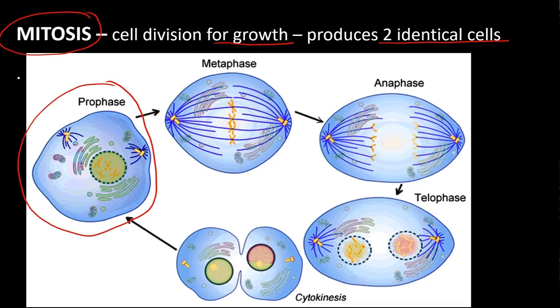Okay, the first stage of cell division is called prophase. And in prophase, the cell starts preparing. That's what the P is, preparing for cell division. So what's happening here is the chromosomes are starting to form. Remember, before the cell division even starts, before prophase, the DNA has to replicate. So when a cell starts dividing, the DNA is already replicated so that when the chromosomes form, they are double.